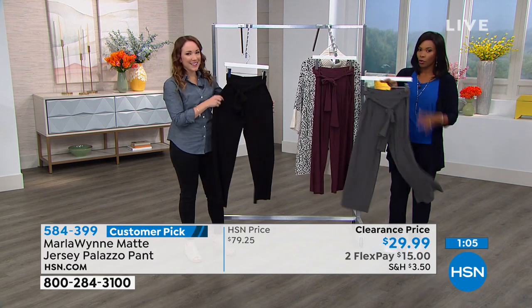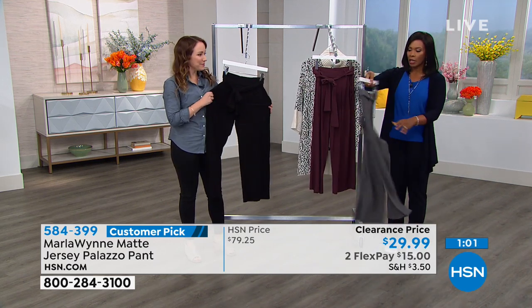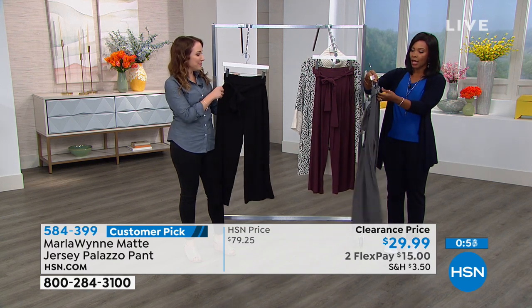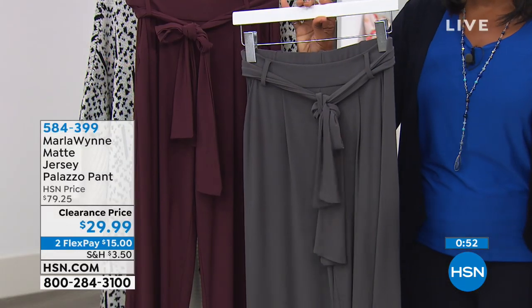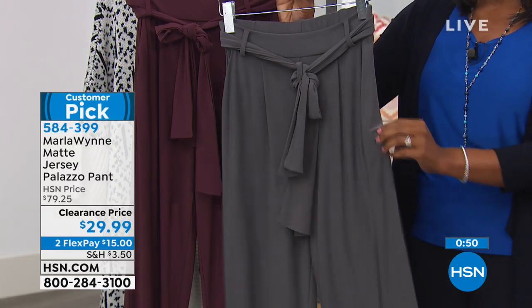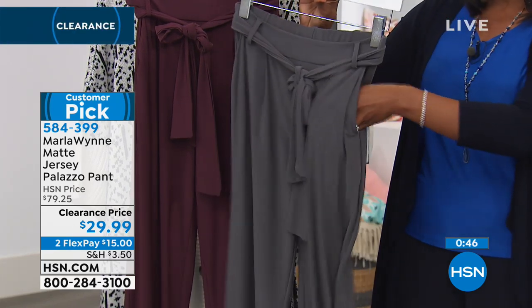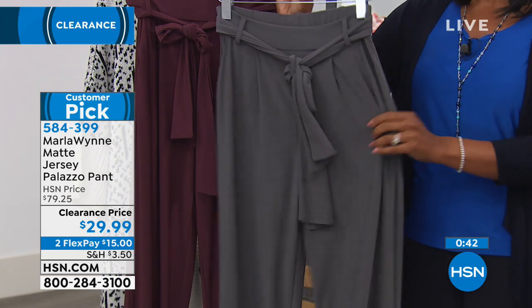Yes, for sure. So remember, you can get these in black, we've got Merlot, or we've got charcoal. Completely up to you. They do come with the matching sash tie belt that is removable. So if you want to add a different belt to change up the look, you can easily do that. It's completely your call. Pockets on both sides. Spandex in there, 5% spandex. So they're going to be a really great fit.